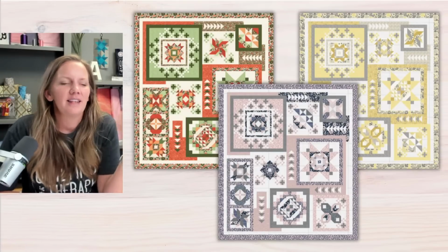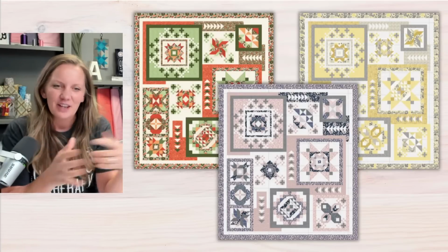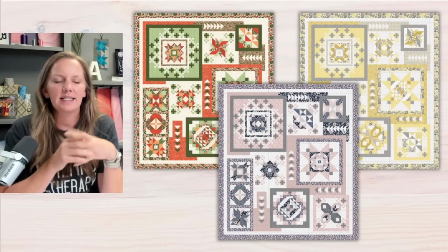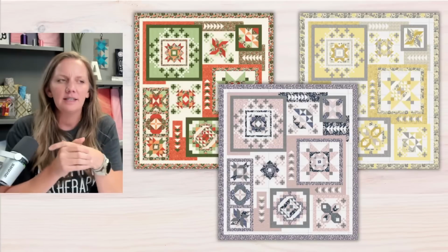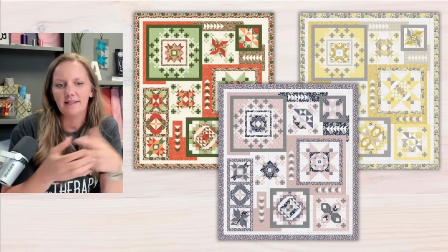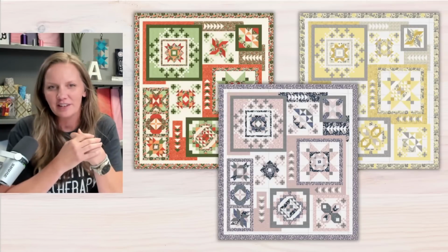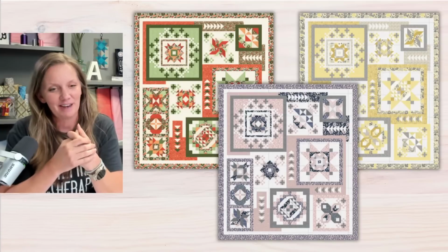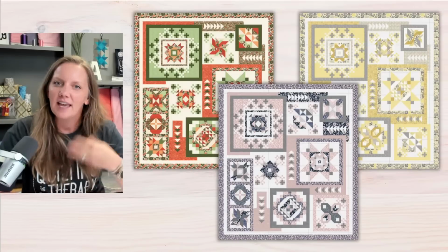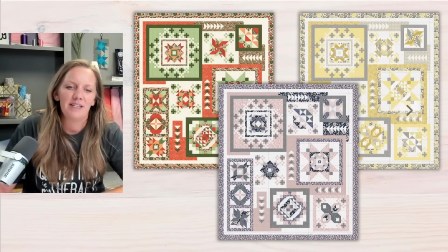I don't know why 3, I just think it's just a fun number, but I try to come up with designs or patterns, one that's quicker, a little bit more beginner friendly, one that's kind of middle of the ground, and then one that is not necessarily difficult, but maybe might be more piecing intensive. So this one is actually a reworking of a previous year's finishing kit, and it's one of my all-time favorites because I love the little pieces in it. But this one is going to take a little bit of time to put together. It's so worth the effort.